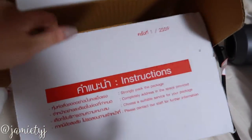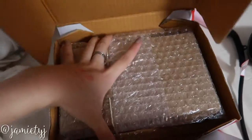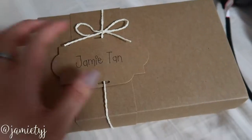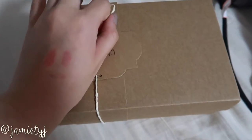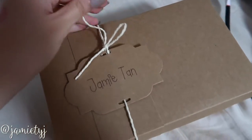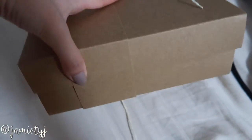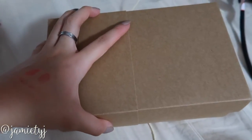Came home to another parcel today and it's from Coco Blanc. Oh, that's like bubble wrap. Give me a minute, I'll open this up. Oh, this is so cute. Okay, I think I'll need to... Okay, I got it. Open this off camera though, because there's another band over the box.